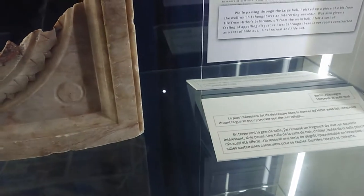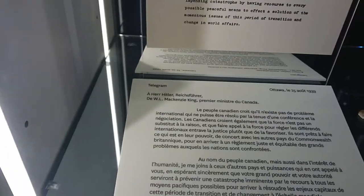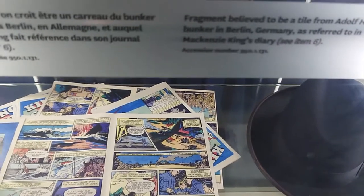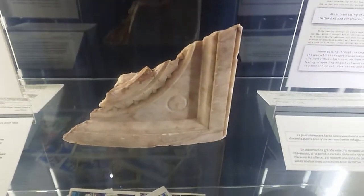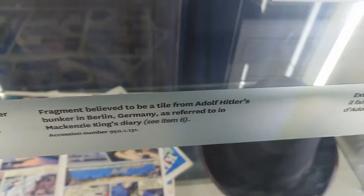This piece. This is believed to be a tile from Adolf Hitler's bunker in Berlin, Germany, picked up by Mackenzie King when he toured through. Adolf Hitler's bunker.